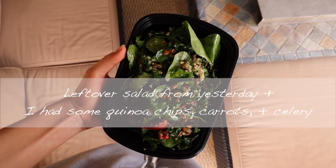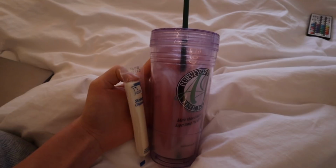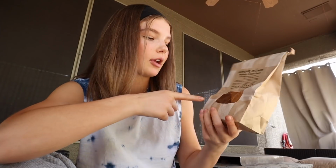Lunch was just the leftover salad from the day before, as well as some dried strawberries. They taste like literal gummies, one of my favorite things, and a cheese stick with a bunch of water. So I'm gonna go ahead and eat one of these. They're one of my favorite things ever.